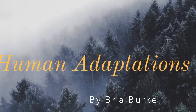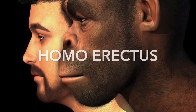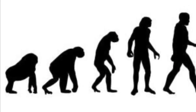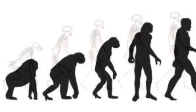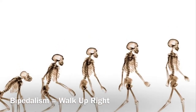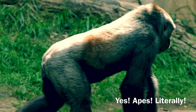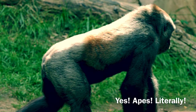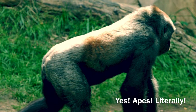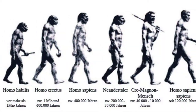The human is a very complex species and has had many forms of evolution since the first, Homo erectus. One of the greatest adaptations for humans is bipedalism. Bipedalism is just a fancy word meaning to walk upright. If you have studied anthropology, then you know humans derive from apes. That's right, the rumors you have heard are true. But now back to bipedalism. Bipedalism is what makes humans, well, human, and separates us from the four-legged apes.